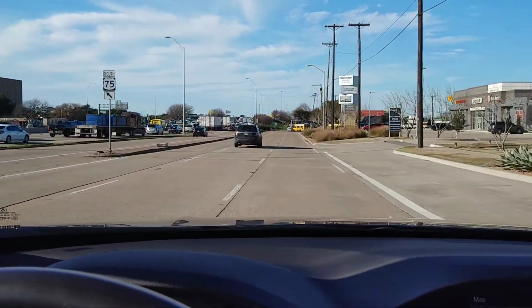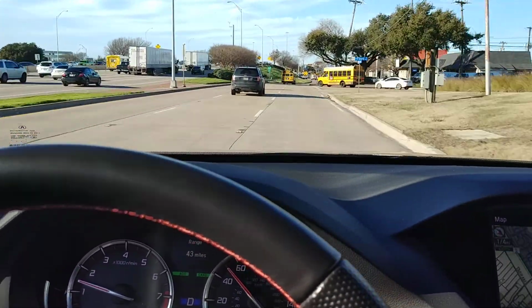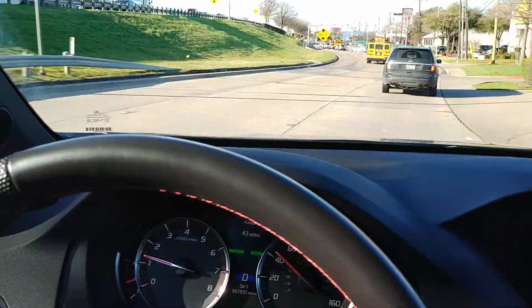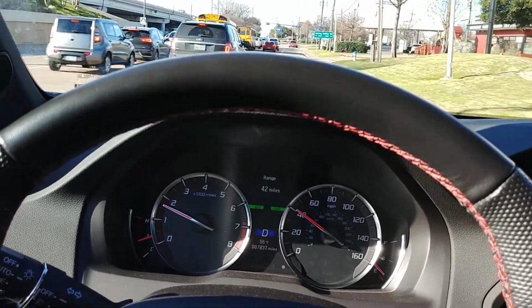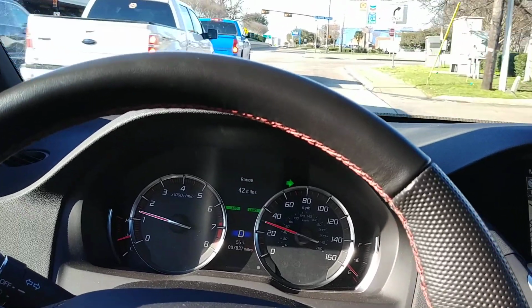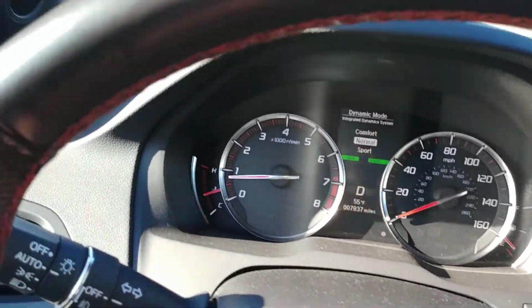So, what is this one? This MDX is for people who don't want a Lexus RX. It's for people who do not want the maintenance of a BMW or the insurance cost or anything else that goes with that, and people who don't want to fall asleep driving a Mercedes. So what you end up doing is getting this Acura MDX, which is great in the rain. It's superb on the highway, and the different drive modes make it more or less compatible with everyday driving. So now we're in normal.